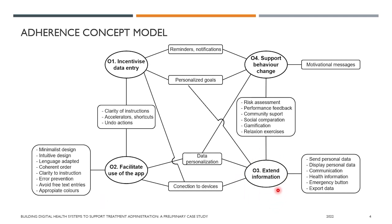Objective 3, extending information. Those are related to enhancing usefulness, such as displaying information of interest or providing supporting exercises. And finally, Objective 4, support behavior change. These are strategies which aim at changing the pattern of behavior, such as motivational messages, personalized goals, or social comparison.